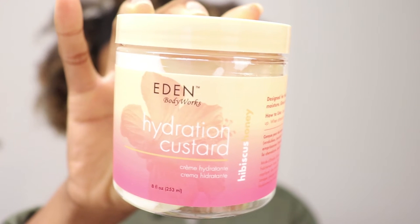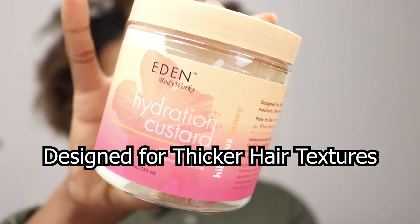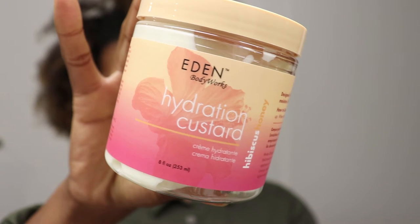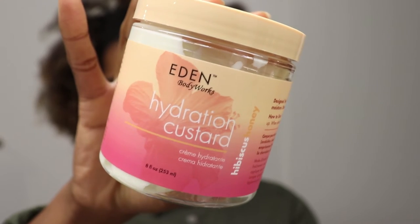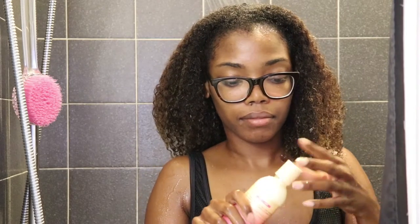Also included is a hydration custard, and it is designed for thicker textures of wavy, curly, and kinky hair to lock in moisture, give definition, and also add shine. Now this product is perfect for me because you know that my hair is very thick and I love thick products, so I would definitely be giving this product a try. For now, I'm going to go ahead and show you all a demonstration of how I use the shampoo and the conditioner.